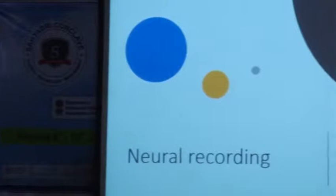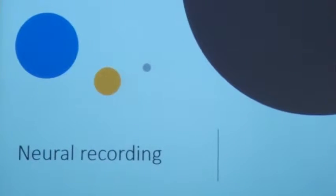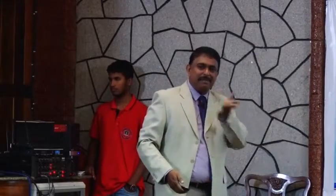This is the key point. If you want to take one piece of information out of this lecture, you should understand this: neural recording. Because the chip has to generate the same signal as a normal person. How do you know the normal person is generating this type of signal? Because we should know, right? Given any signal pattern, I can always generate it, but I should know what that signal is. So that becomes a big problem.